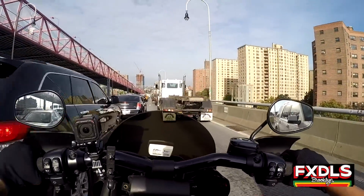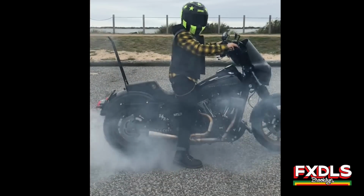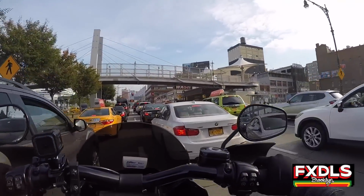Low-key bridge lane split. Low-key NYC lane split.